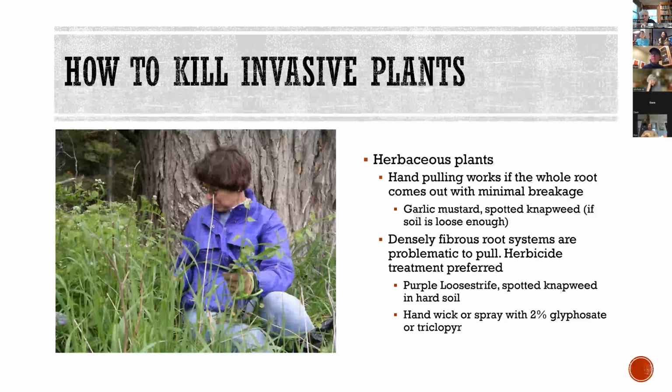And so whereas before you were going to have one plant to pull and one plant to produce seeds, next year if you don't come back, well, now you have two plants producing seeds. So there might be even more flowers than if you hadn't done that. Some plants that are herbaceous have such dense fibrous root systems that you're not going to be able to pull it. It's just not feasible.